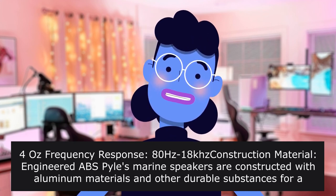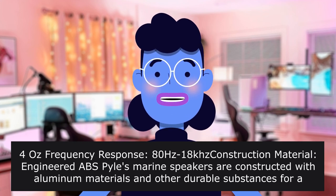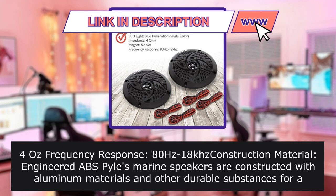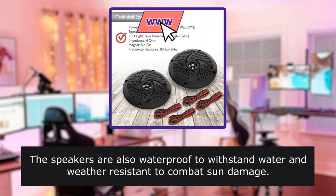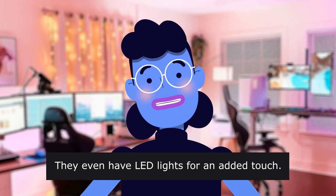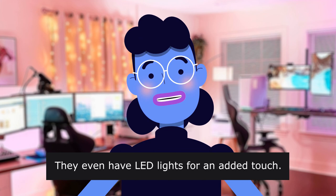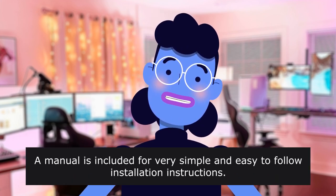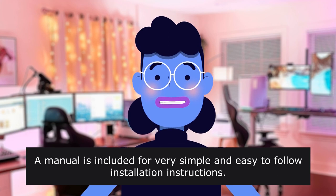Pyle's marine speakers are constructed with aluminum materials and other durable substances for a rugged sound system. The speakers are also waterproof to withstand water and weather resistant to combat sun damage. They even have LED lights for an added touch. A manual is included for very simple and easy to follow installation instructions.